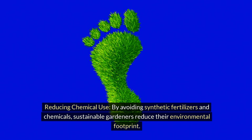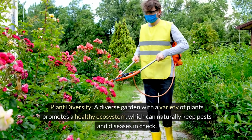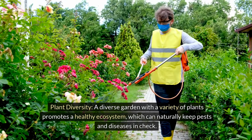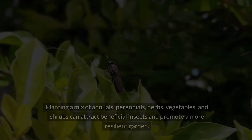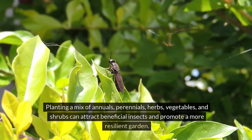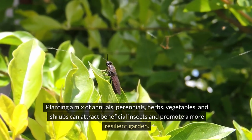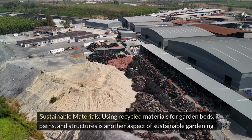Plant diversity. A diverse garden with a variety of plants promotes a healthy ecosystem, which can naturally keep pests and diseases in check. Planting a mix of annuals, perennials, herbs, vegetables, and shrubs can attract beneficial insects and promote a more resilient garden.